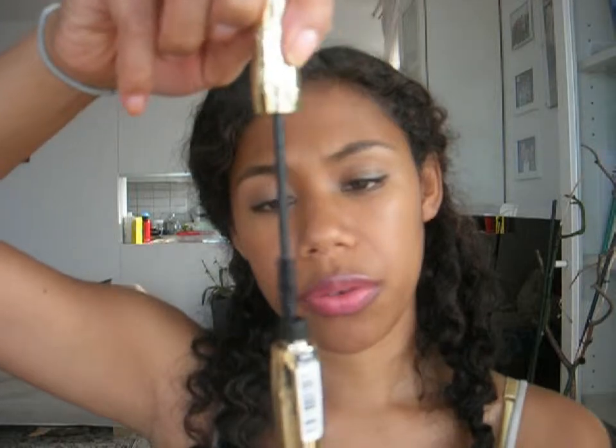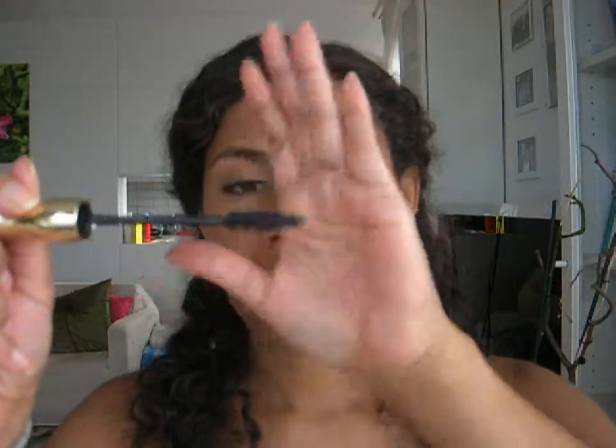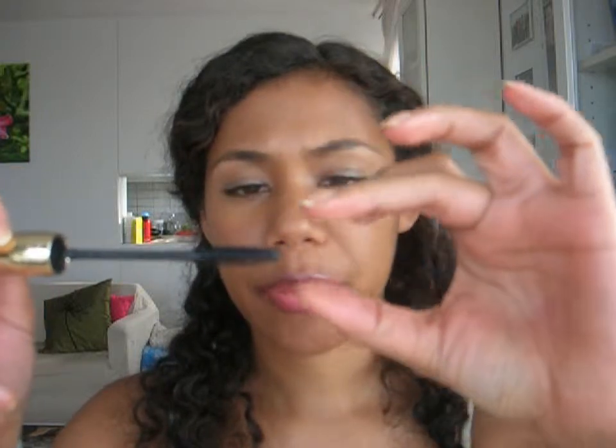That's what the brush looks like. I'll open it up for you. So more or less your standard mascara brush, thick, and then tapers off to a thinner end. You can see a bit of the formula there. So it's not a wet formula.